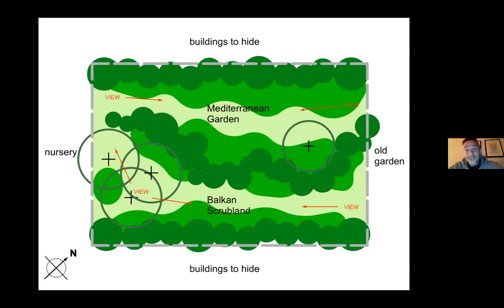And this basically long rectangle connects, as you can see on the right-hand side, with, let's call it, the old garden. Maybe another time I will talk to you about that one. And then on the left-hand side, you see the nursery where I have rows of plants I like to grow. They are peonies, my favorite flower.